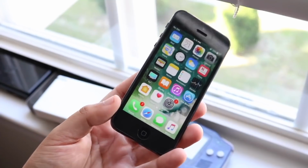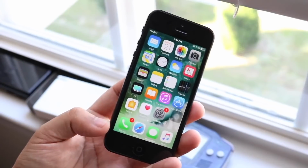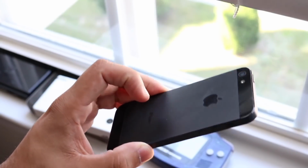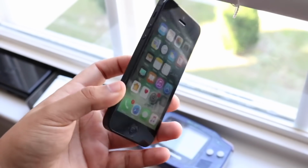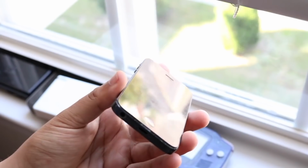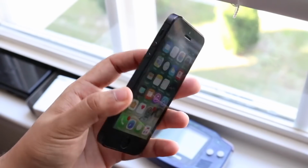I think that's probably the main thing. If it had the Apple A8 chip or A9 chip, I'm sure it'd be better. Even the A7 chip. But I don't think the Apple A6 chip was as good as it could be, in my opinion. But as far as the battery life, I think it's not bad. For as old as this device is, I definitely have respect for what it is.